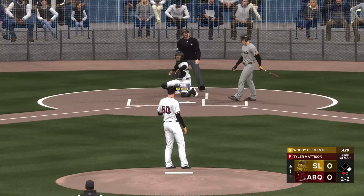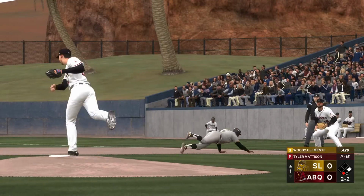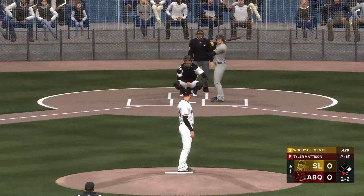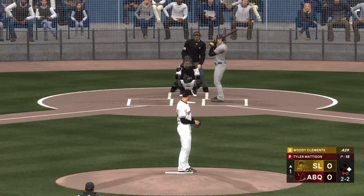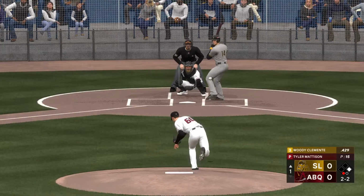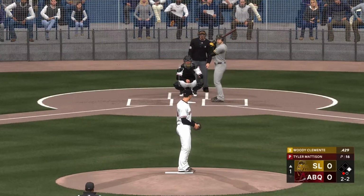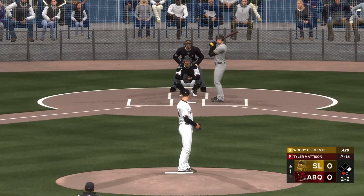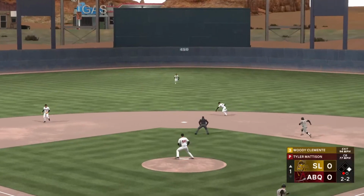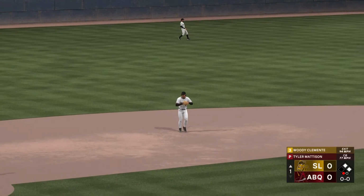Next offering misses, and that's ball two. 2 balls, 2 strikes. Throw over to first, and back in there. Runner at first, 1 away. That one is foul. We'll see another. Ground ball up the middle, through for a base hit. And the lead runner has to hold on at second.